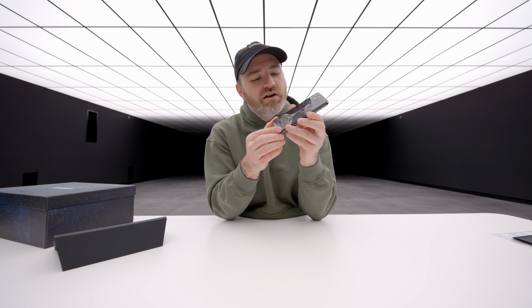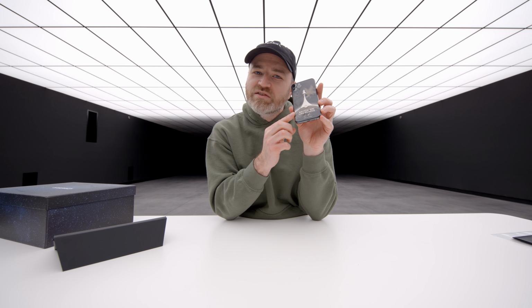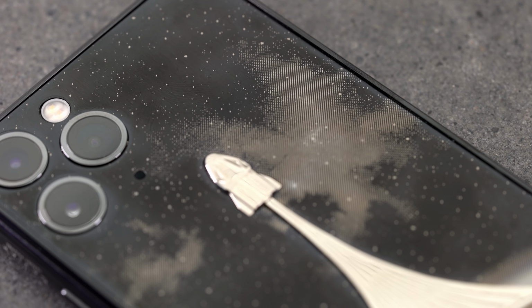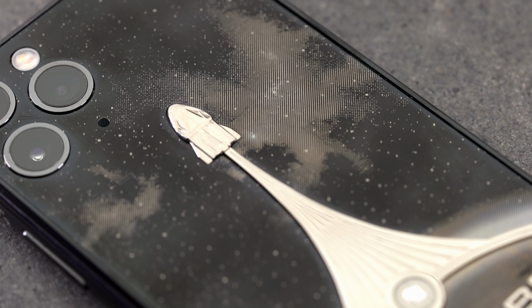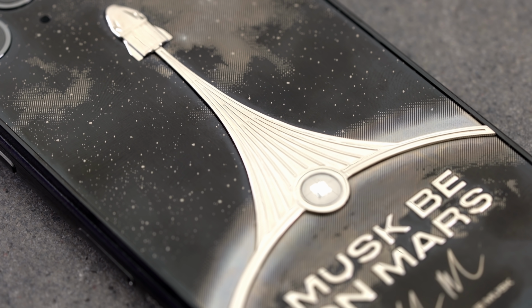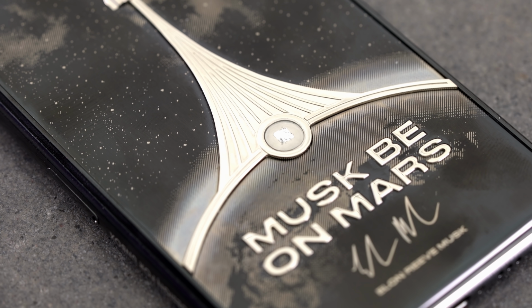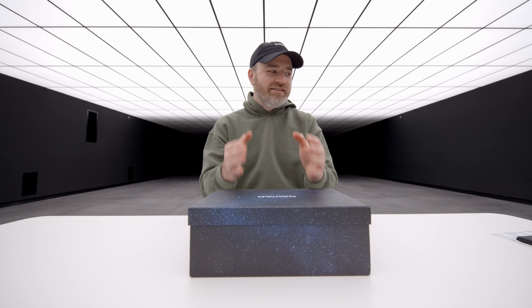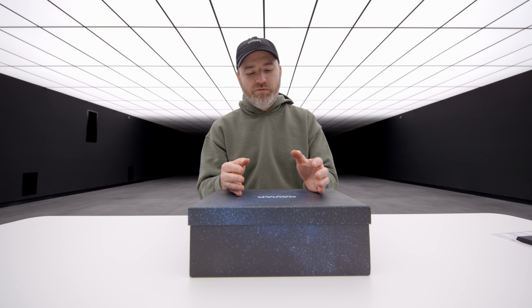I wonder if Elon Musk even knows that this phone exists. Shout out to Elon Musk if you happen to see this. Do you know this phone exists? Did they correspond with you in advance? Maybe you'd like to own it in order to encourage your future travels and your ambition as far as reaching Mars is concerned. While that is booting up, let's check out the second portion of this unboxing. Now, this is something I've never seen before from Caviar.